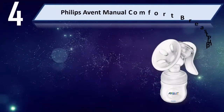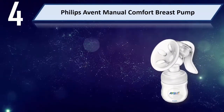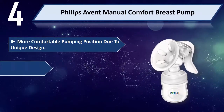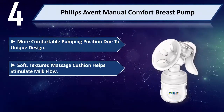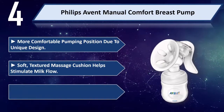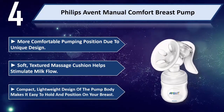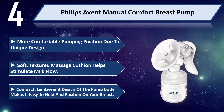Number 4. Philips Avent Manual Comfort Breast Pump. More comfortable pumping position due to unique design. Soft, textured massage cushion helps stimulate milk flow. Compact, lightweight design of the pump body makes it easy to hold and position on your breast.